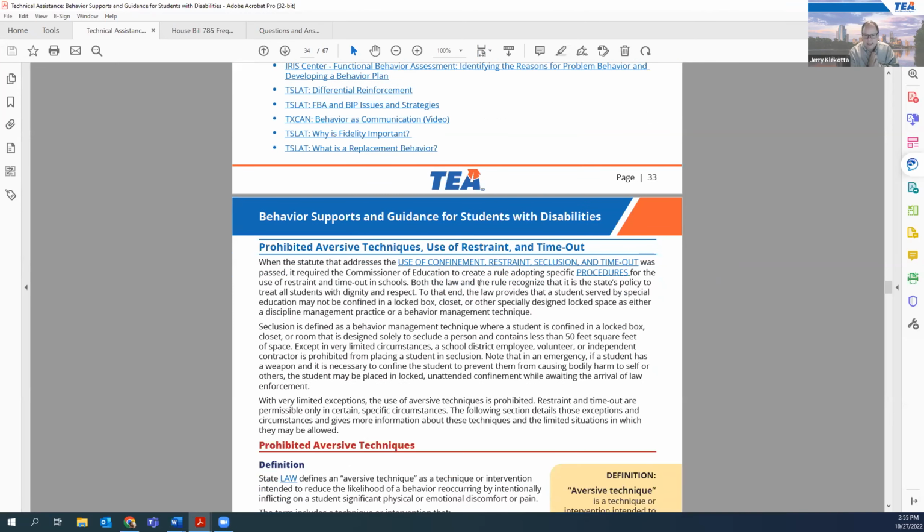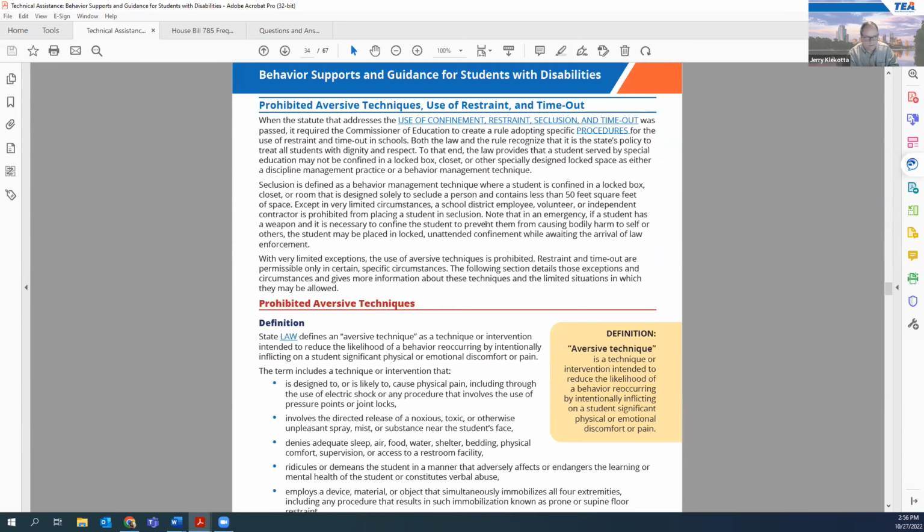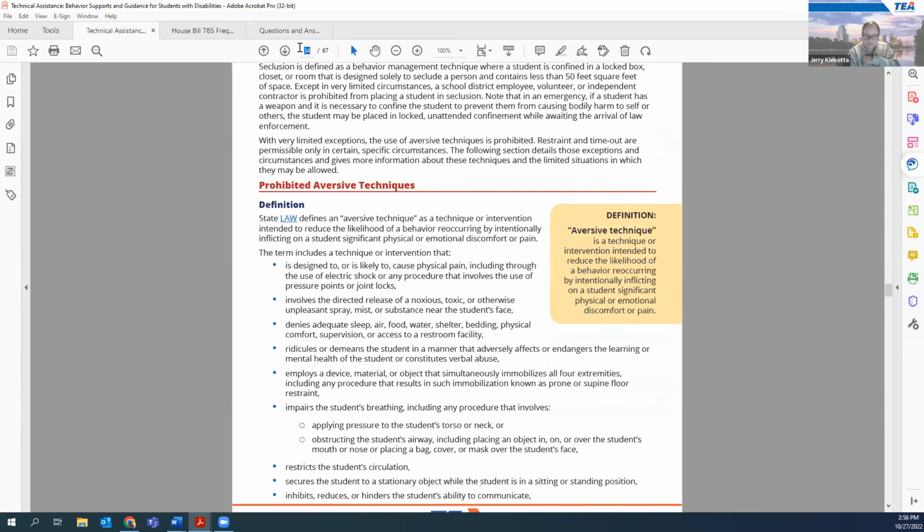Please go in and read through it, find the areas that are going to be most helpful to you with your situation or to help prevent some of these situations in the beginning. Because again, that's why we started at the beginning of this document to focus in on prevention. The next section we're going to be talking about is on page 44, change of placement.